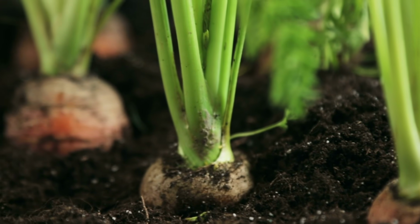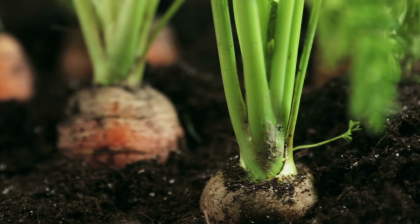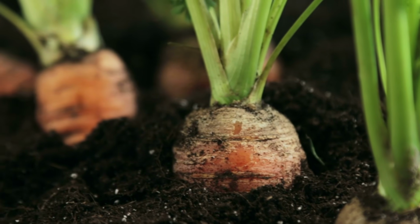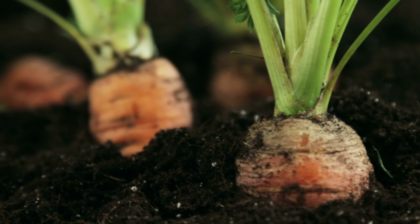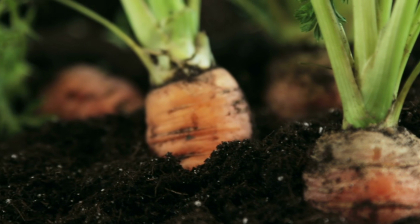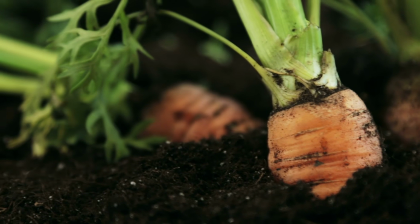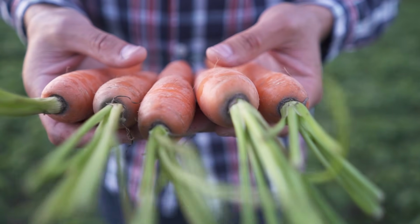Here's the setup. You need a container at least 12 inches deep, because the carrot itself needs room to stretch down. 12 inches, measure it. Fill it with loose potting mix, no rocks, no lumps. Sprinkle the seeds on top and cover them with a 1/4 inch of soil, just a dusting.